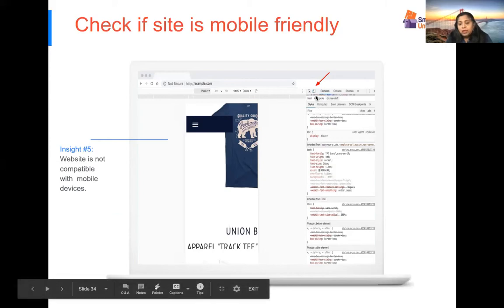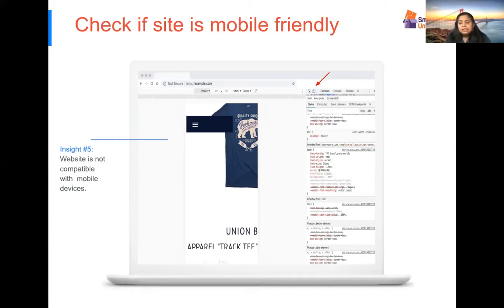And on the very top here, you will see the cell phone icon. If you click on the cell phone icon, it's going to show you the website version of how your website looks on somebody's cell phone. And I think every business owner should be checking this all the time.